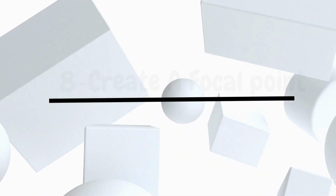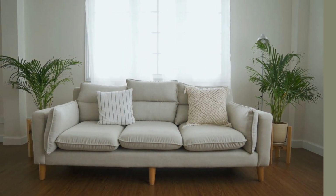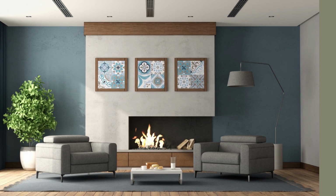Create a focal point. Make one plant a focal point by placing it in a decorative pot or on a pedestal. This draws attention and adds drama to your living room.